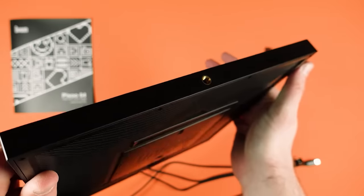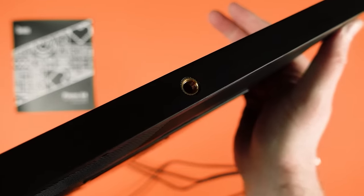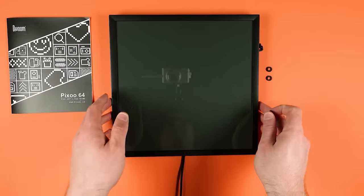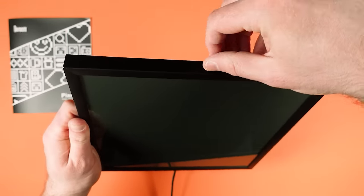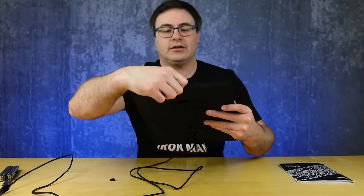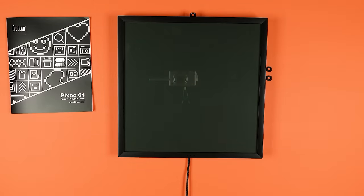Now, you have these holes around, and there's one on the top here. I'm going to call that the top. And then there's two on the bottom here. Now, these are the little mounting hooks, we'll call them, and then they screw into the top. So this allows a really, really easy mounting method. You only get two of these hooks, but there you go. That makes it really, really easy to mount this thing.